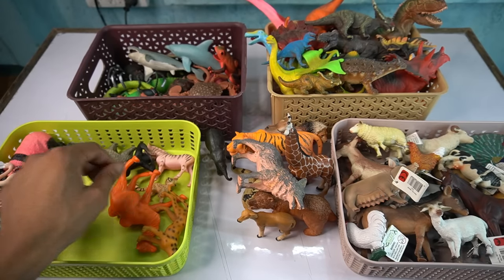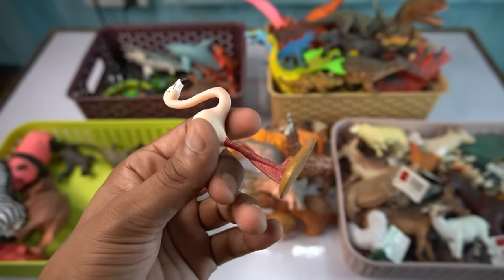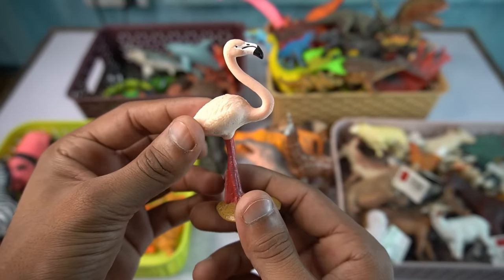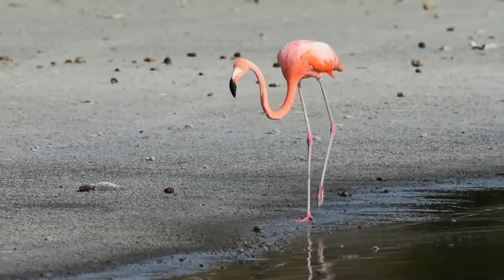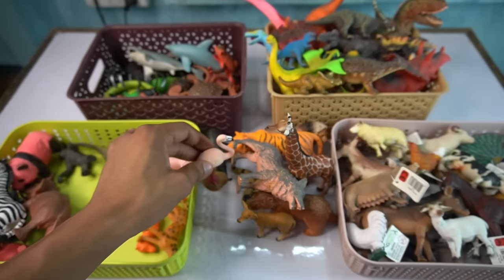And guys, next figure guys, wow, greater flamingo. Beautiful look guys, greater flamingo, color combination is really amazing guys, design is so beautiful figure guys. Greater flamingo. So that's the side of this guys, greater flamingo.